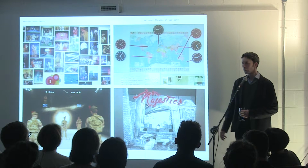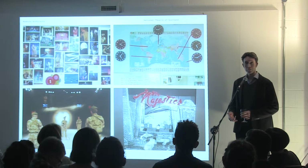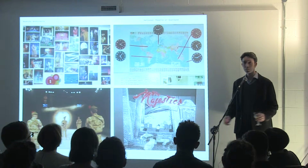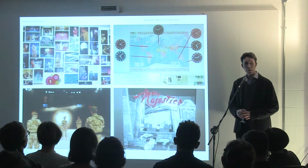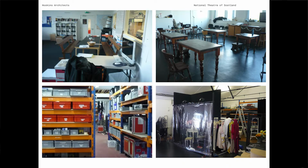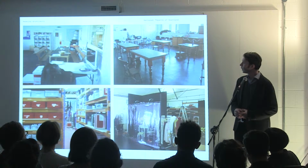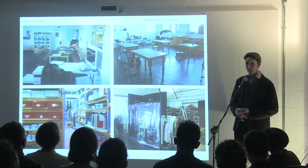So the National Theatre of Scotland, really exciting organisation, very diverse. They're more than just performance. There's a whole range of people working behind the scenes all over the city. And they were accommodated in four different buildings, spread out around the city. So the facilities they had were pretty basic. Performance was really restricted in what they could do. And it's amazing the quality of work they are able to achieve.